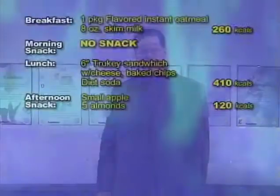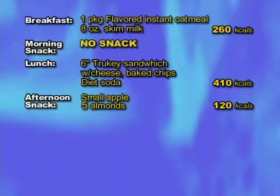So, middle of the afternoon, she gets hungry, which I think the 4 p.m. snack is the most important snack during the day because it keeps you from getting too hungry in the evening. So she brings a small apple and 5 almonds and eats that. Almonds because it gives her the fat that makes her feel full. The apple because it gives her a little pickup with healthy calories of fructose, which is a type of sugar which makes her feel better.